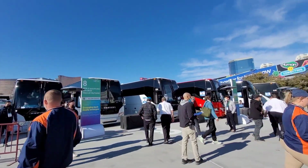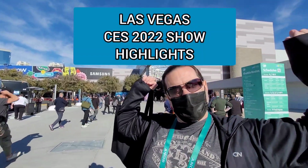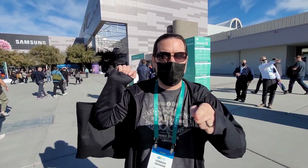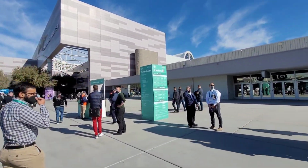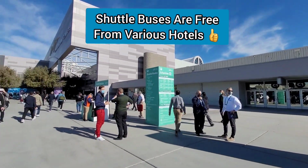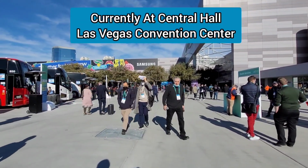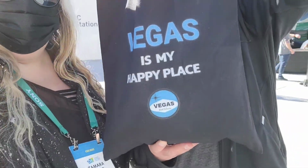Just got dropped off in a shuttle bus and we are officially at CES. Yeah, baby. First time. Pretty exciting. Lots of people here. This is just the central hall, so it's not as busy, but we're gonna go try to find Kenzo, the laughing lion. We're gonna try to fill up this BBI bag full of goodies. Hopefully some good stuff.